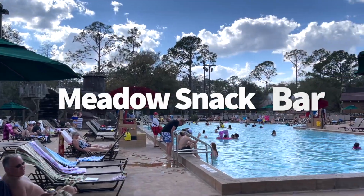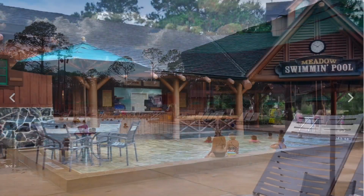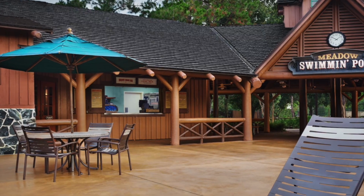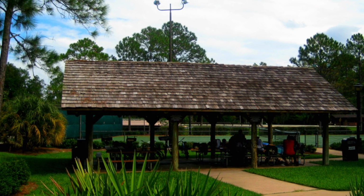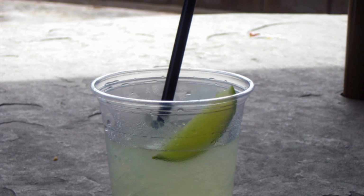Meadow Snack Bar is next. And because swimming wears you down, Meadow Snack Bar is there to pick you up. Along with your alcoholic beverages, you've got a small selection of standard eats to choose from, like pizza, hot dogs, and chili cheese hot dogs. You can also grab something more snacky like apple slices or more desserty like a Mickey Premium Bar. But be warned, if a storm's a brewing off in the distance, the Meadow Snack Bar might close up shop.